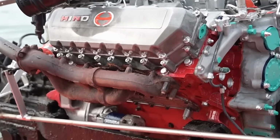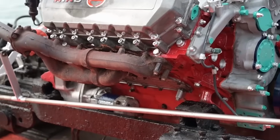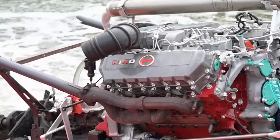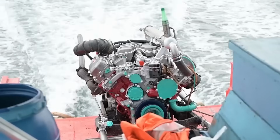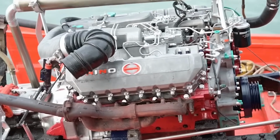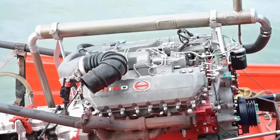Water in your diesel tank, that's an engine-killing cocktail. Poor maintenance, expect clogged filters, unhappy injectors, and very expensive repairs. So while they're reliable when well kept, diesel engines won't tolerate neglect.